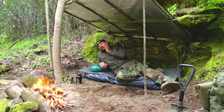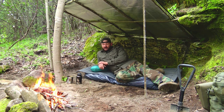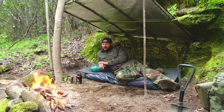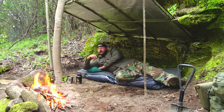Tell you what, double bacon, wild edible onions, cheese, and egg sunny side up with a bacon and cheese topper and Tabasco. I'm done, man. I am done.